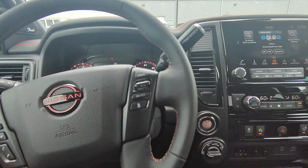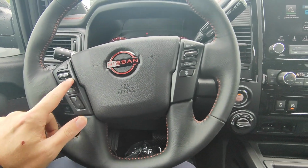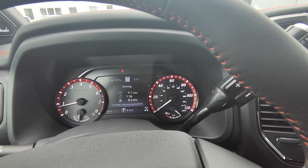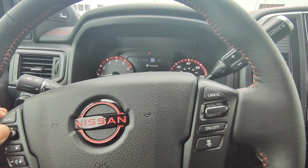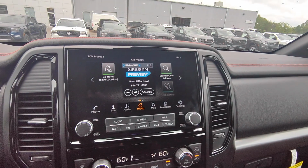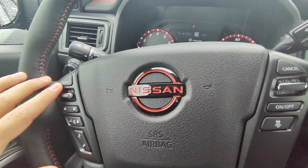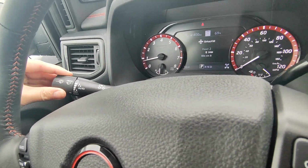So coming over here onto the steering wheel, you have your Bluetooth functionality, volume up and down. This guy right here is going to switch that screen there just to give you a bunch of different information about the vehicle. And this one here is going to be your seek and scan for your radio stations. It's going to go from preset 1, 2, 3, 4, so on and so forth. And then you have a source for AM, FM, Bluetooth, Sirius. And then over here you do have windshield wipers.